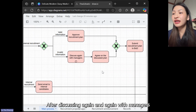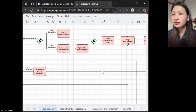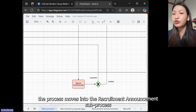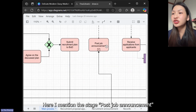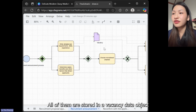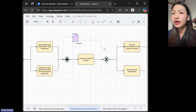After discussing again and again with the manager and agreeing on the plan, at this stage, once BOD approval is obtained, the process moves into the recruitment announcement sub-process. Here I call it the post-job announcement. HR has to prepare a detailed job description along with salary, benefits, and other incentives, and all of them are stored in the vacancy data object, which can be reused in the next step.